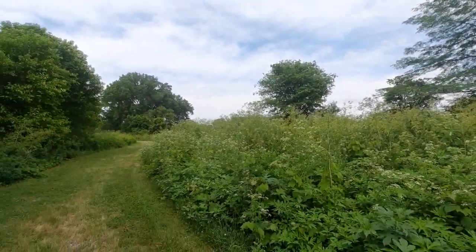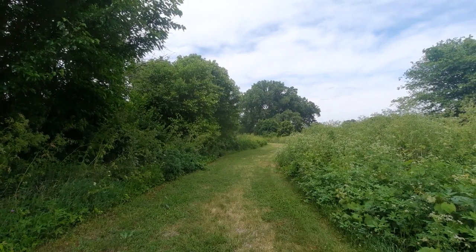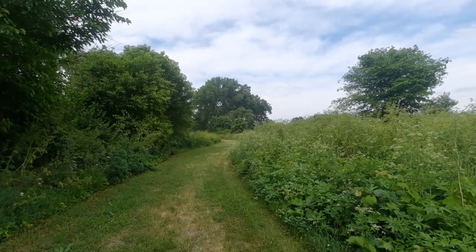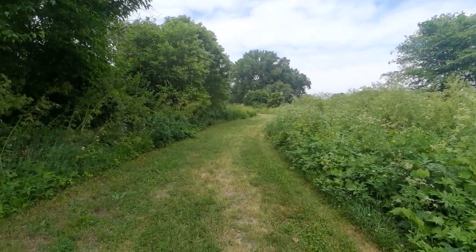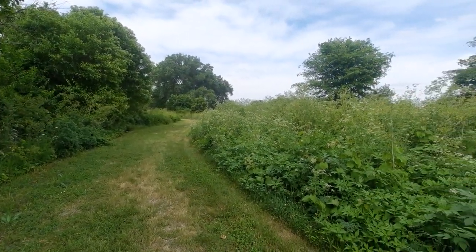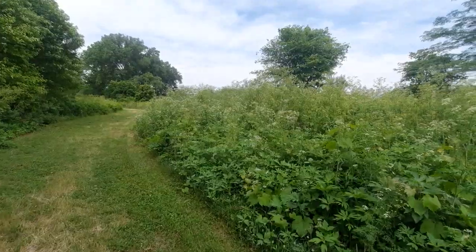I'm over at the Turkey Foot Preserve, which is also near the town of Greenville. It's another Darke County park. So I am basically at the entrance of the preserve, and as soon as I got here, I have already seen a couple of invasive plants along the way.